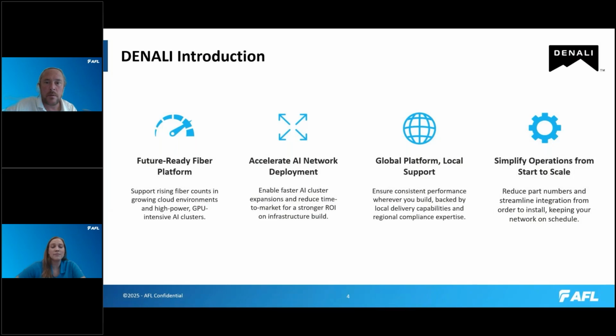So why DENALI? What kind of value propositions does it bring? So DENALI is a future-ready fiber platform. The DENALI platform offers a variety of cassette types and connectivity options, including newer VSFF adapters and connectors, and housings use the same tray for all cassette types and sizes. So once a DENALI housing is installed in a rack, these cassettes can be integrated for what is needed today and then upgraded for what is needed tomorrow, requiring minimal infrastructure upgrades.